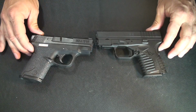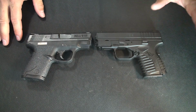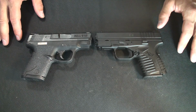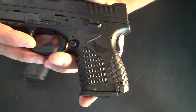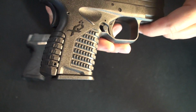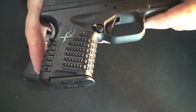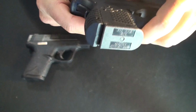The XDS is a little bit bulkier, just a titch, and all these differences that I'm highlighting are just a little bit different. So it really depends on you, but it's got a more aggressive grip. The grip texture looks like a grenade, with the big oversized serrations to really lock your hand in there. And some guys really like that.